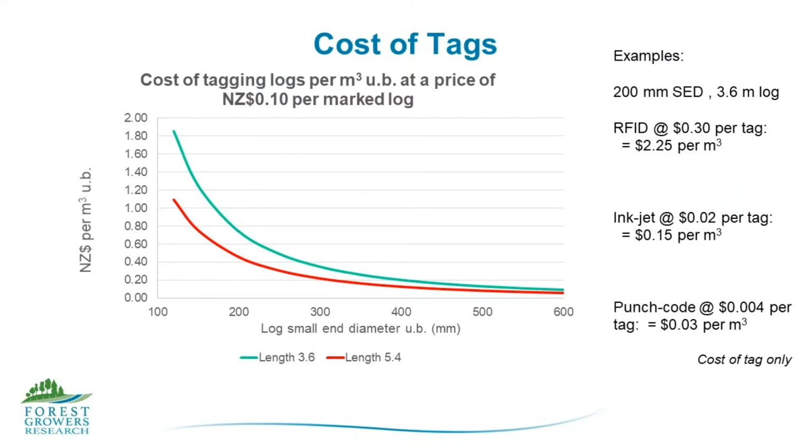Let's take a sidestep for a minute and look at the cost of tagging. Let's assume that a tag costs 10 cents per marked log. The cost per cubic metre will obviously depend on how big the log is. Long fat logs would cost 10 cents per cubic metre. Short skinny logs would cost close to $2 per cubic metre.